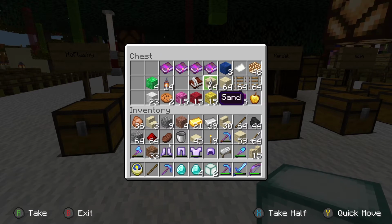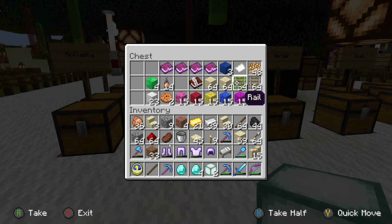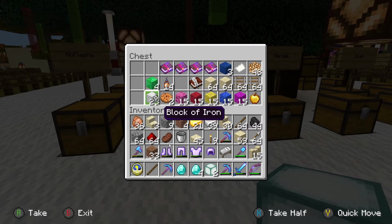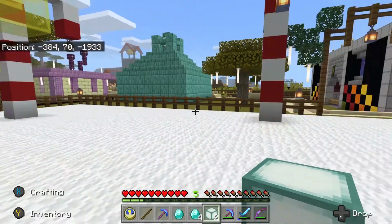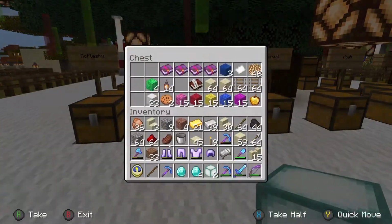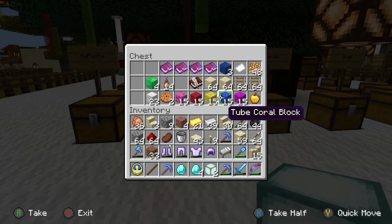Sand, always need sand. A book and quill, awesome. I don't think I've ever owned one of those, so that'd be cool to have. Holiday light, yes, lanterns. Yeah, anything that uses iron is like a blessing. Ooh, a block of emeralds, awesome. More iron, cookies, and yes, yes to this coral. So guys, I don't even know if I told you, but I went to the coral. I guess I call it a coral reef, but you know what I mean. And I didn't realize I had to mine the coral with the silk touch.